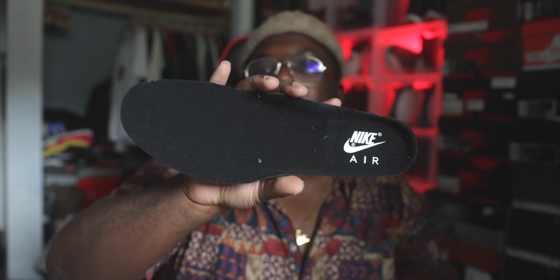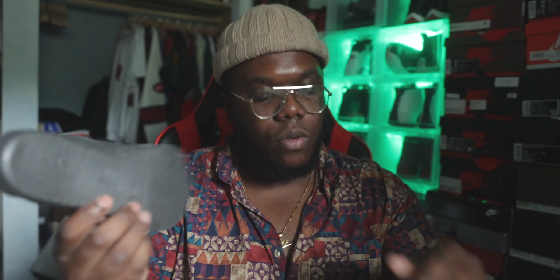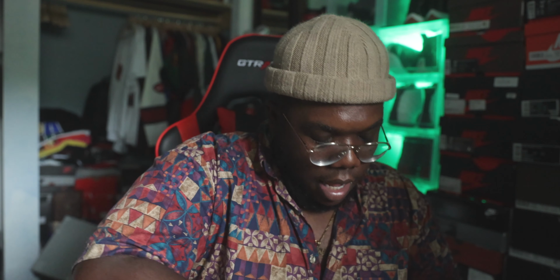Trying to see how the insole looks. All right, so this is the insole right here, y'all. Insole is black with the white Nike Air. Flip it on the backside, that's how it looks. Very firm insole. It looks comfortable. It's not really flat and thin, but it's nothing too crazy, but it's not too flat, you know what I mean? It's not too flat.